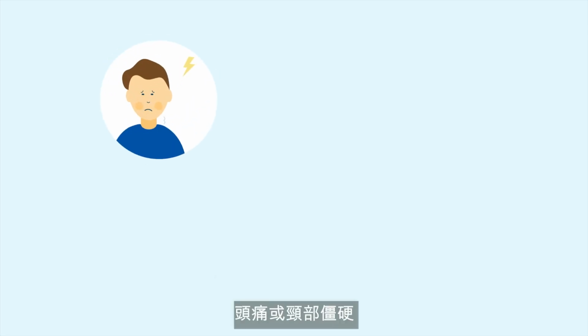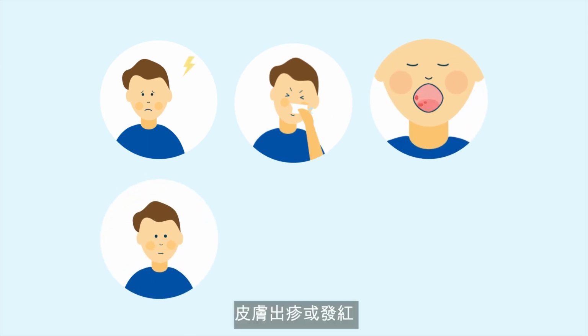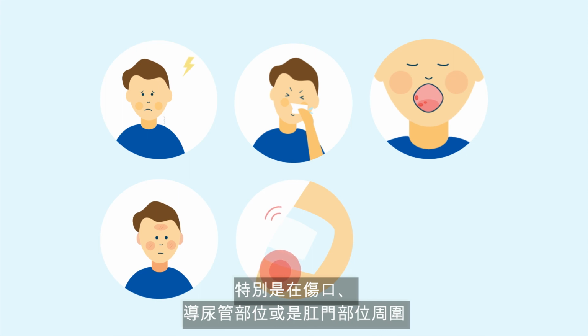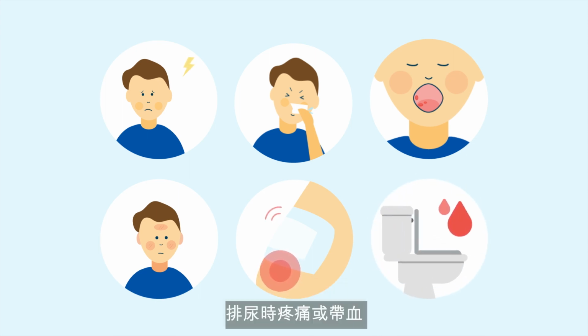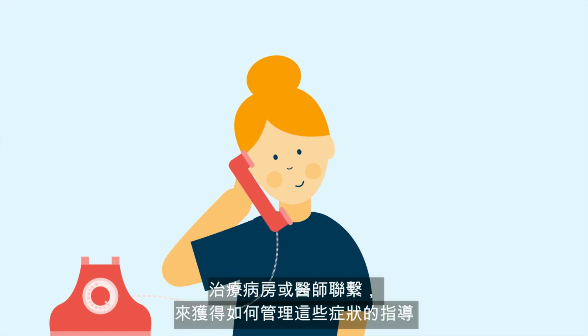These include a headache or stiff neck, a sore throat, cough or cold, mouth sores, rash or redness of the skin, swelling, redness or tenderness, especially around a wound, catheter site or rectal area, and pain or blood when passing urine. Your health service may advise you to contact your nurse coordinator, treating ward, or doctor for guidance on managing these symptoms.